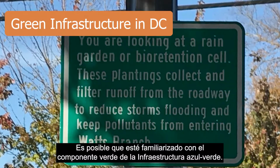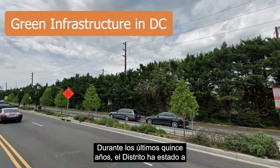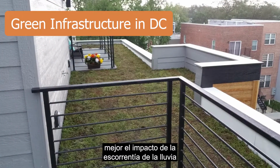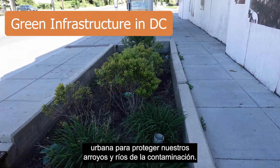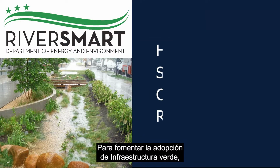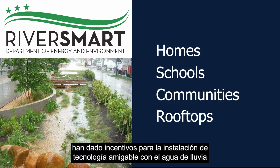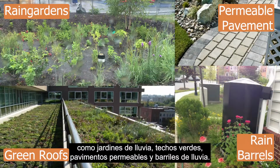You may be familiar with the green component of blue-green infrastructure. During the past 15 years, the district has been at the forefront of the move towards green infrastructure to better manage the impact of the runoff from urban rainfall to protect our streams and rivers from pollution. To encourage the adoption of green infrastructure, the district's RiverSmart programs for homes, schools, communities, and rooftops have been providing incentives to install rainwater-friendly technology such as rain gardens, green roofs, permeable pavements, and rain barrels.